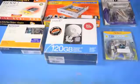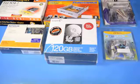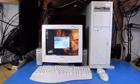And I don't consider this computer done yet, either. I already have some more brand new parts that I plan on putting in here. But I probably won't keep with the brand new theme forever. It's getting a little difficult to find these things. So I'll definitely be bringing this computer back in future videos.